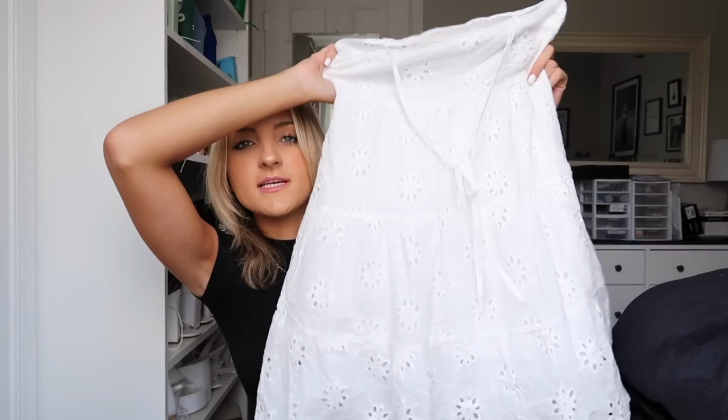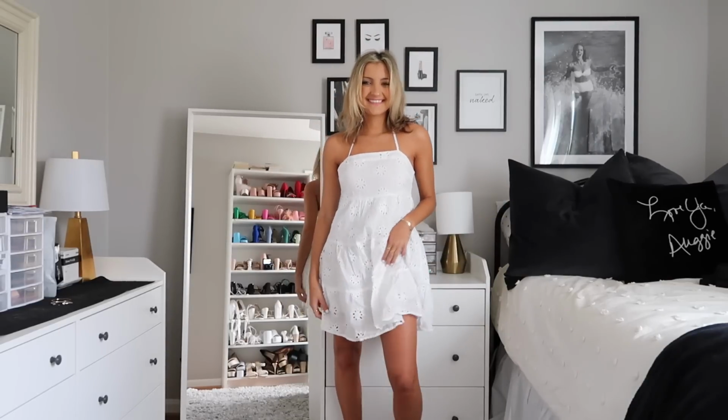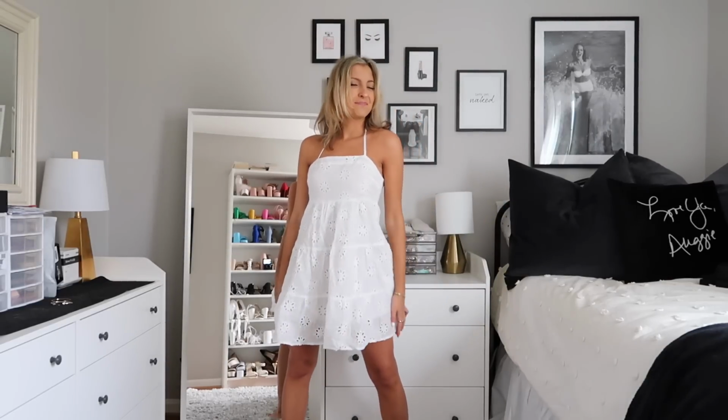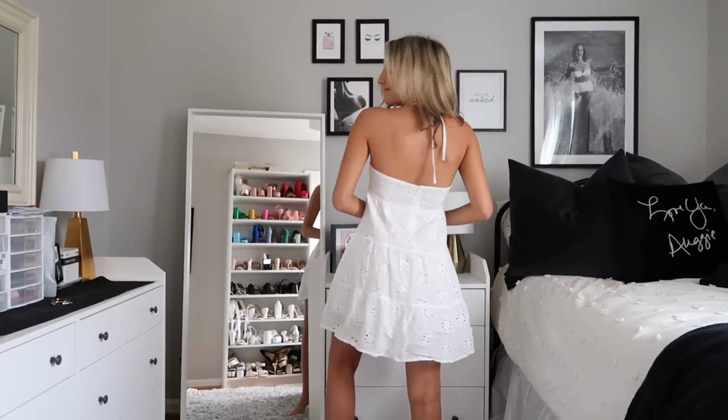All right, this next dress is also that tiered baby doll style. I just love this. I feel like it's so effortless, super easy, and when I'm on vacation, the last thing I want to do is put a lot of thought into what I'm wearing. I just like to slip on a dress and kind of go. So this one is a white eyelet lace. This would be great for graduation photos, a baby shower, if you're looking for anything white. I know they're kind of hard to come by this time of year, but this one was super cute.